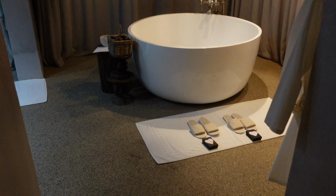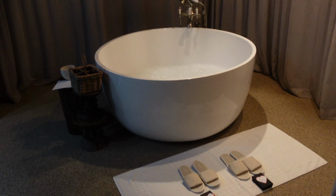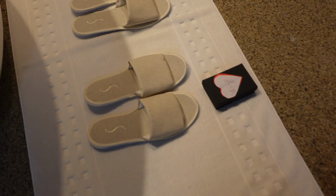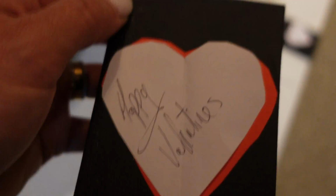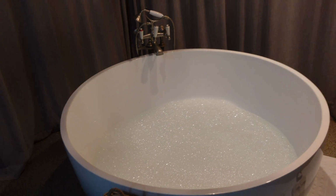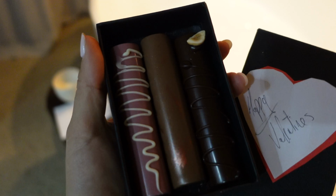Back from our game drive and look at how cute, how amazing they laid out this awesome romantic little Valentine's Day bath. It has the nice little slippers and it says Happy Valentine's, and then they have this amazing bubble bath and it smells so good. And inside, I think they're chocolate cigars or something, dark chocolate, probably milk chocolate, and they smell phenomenal.